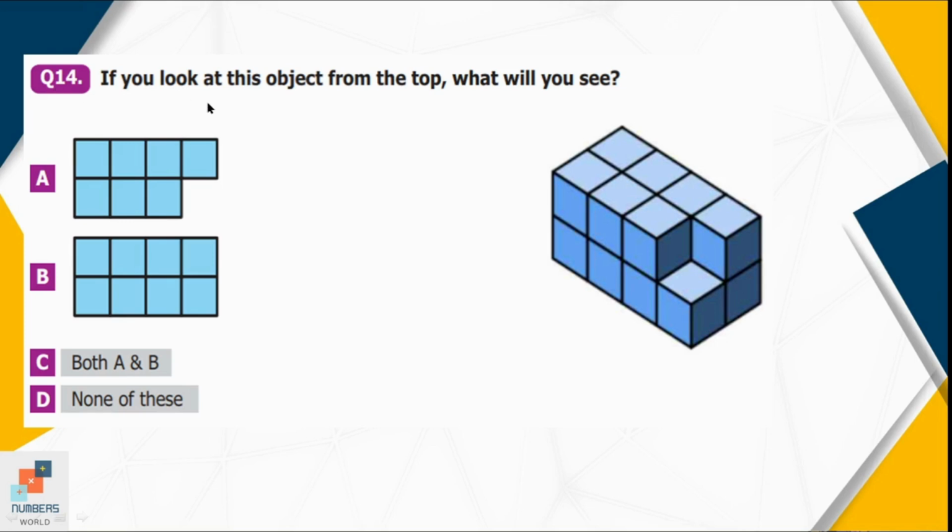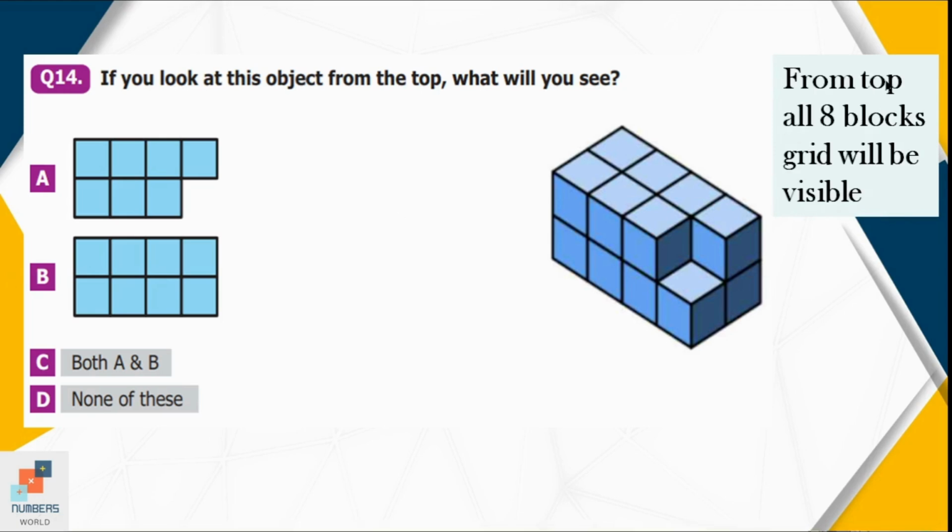Question number 14. If you look at this object from the top, what will you see? If we look at this figure from the top, we will see option B. The reason is that from the top, all 8 blocks will be visible because there is a block present in the lower layer of the block. So option B is the correct option here.